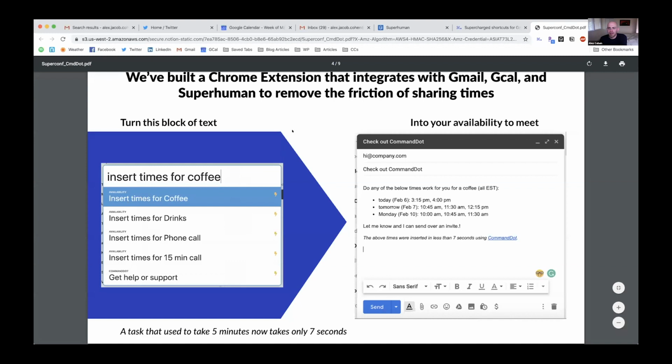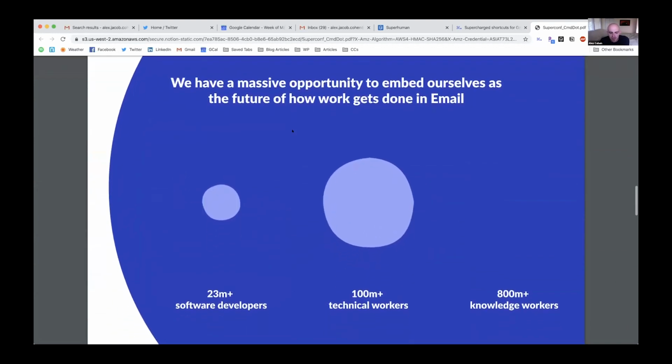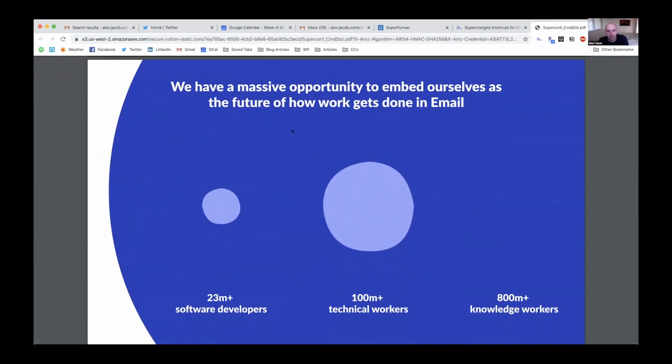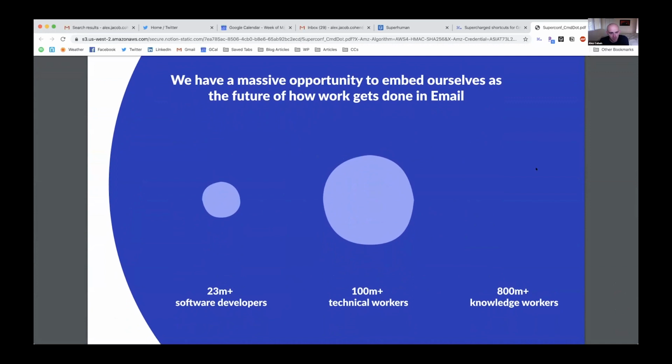So yeah, back to the deck just to wrap up. We're really excited. There's a big opportunity here in terms of just the number of people who are knowledge workers that live in inbox, and we really think we can be the future of how work gets done in email. So there's 800 million knowledge workers, 100 million of those are technical, and there's 23 million software developers. So it's a pretty big market in terms of just knowledge workers globally.